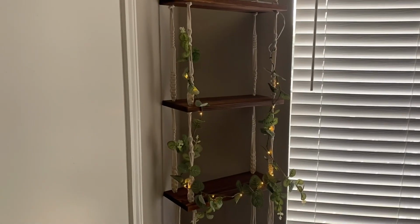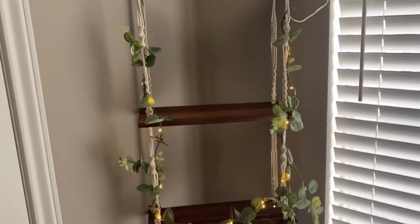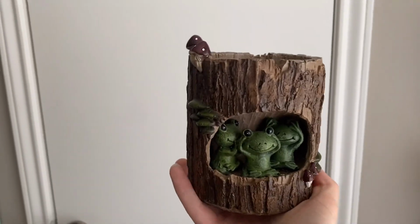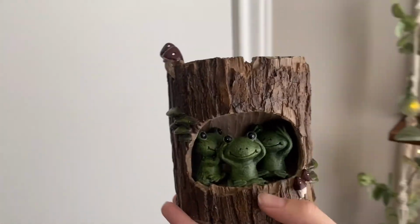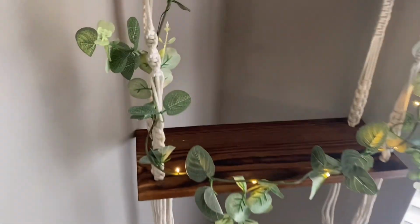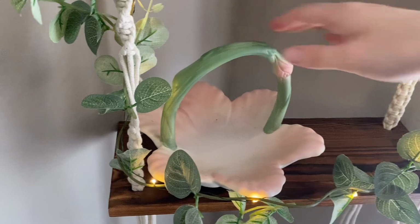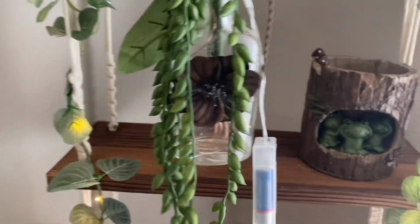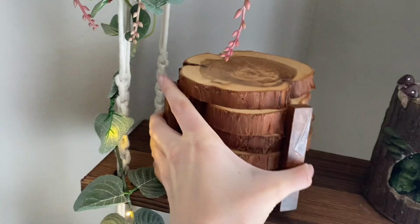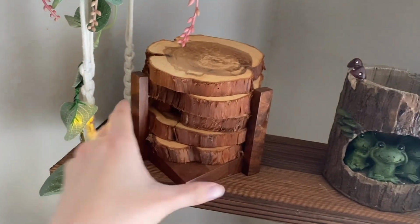And luckily the battery still worked after being at the thrift store. Yay. Now we're taking our little frogs, and I'm not going to do any DIY with this because I think it's perfect already as is. So I'm just going to set that on the shelf. Same thing with this little dish. I would not change a thing about this. I'm going to use it for jewelry and such, so I put that on there as well. And then I'm adding this guy. And the coasters I just decided to use as coasters, so I'm going to put those on there too.